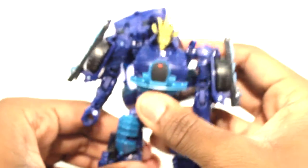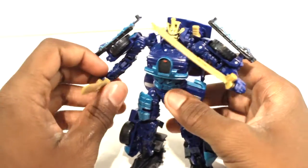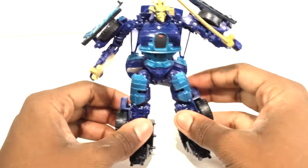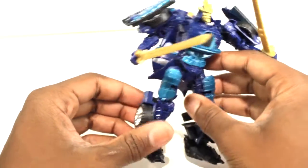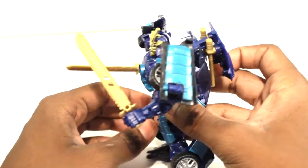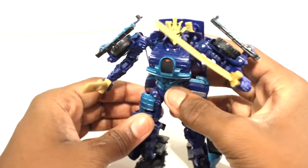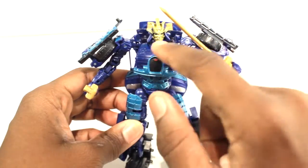So here's Drift in his robot mode. Okay guys, so here is Drift in his amazing robot mode, and he is looking freaking awesome. I have to say it's really nice. I'm liking this. I have a thing for samurais, and the look that they gave him, the design of it, is freaking awesome. It's supposed to be samurai looking, so you can see his little mask right there, which I will get into.